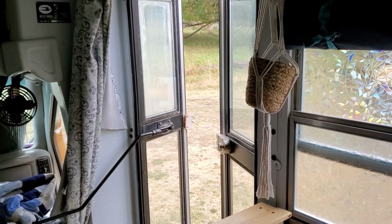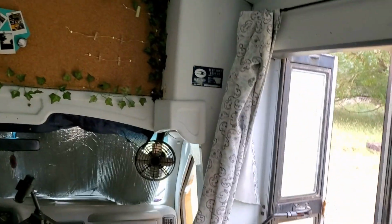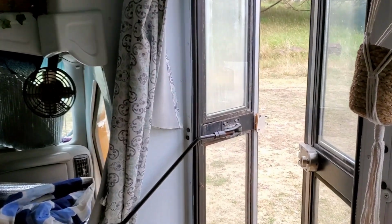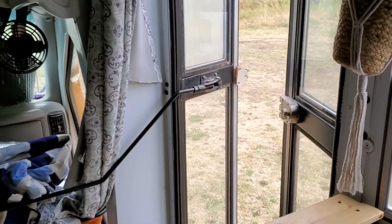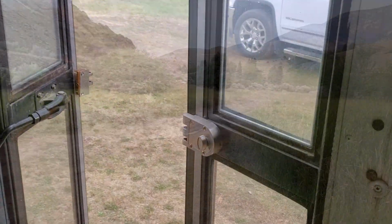This is seriously one thing I really hate about living in a vehicle. These type of situations. That's a big old wasp, and I need to get, oh, he left finally. Close it up.